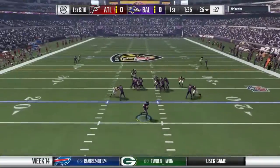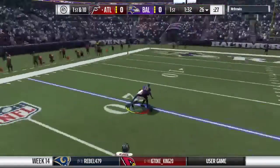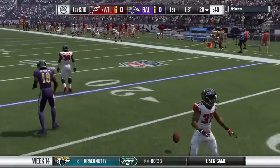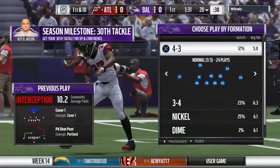Trying to shake off the interception. He'll look to throw. He's going to loft one deep left side here. A battle for it, and it's intercepted. Ricardo Allen with a pick. And a big turnover there as his guys will get the football back.